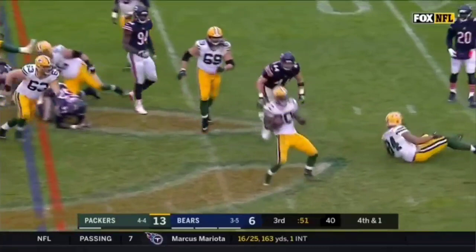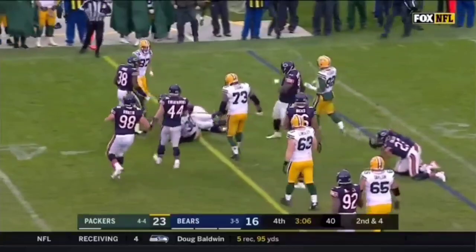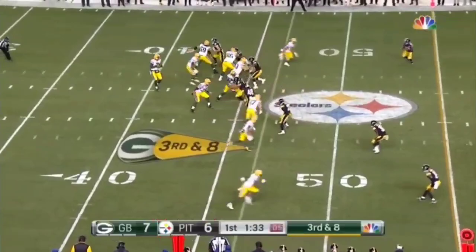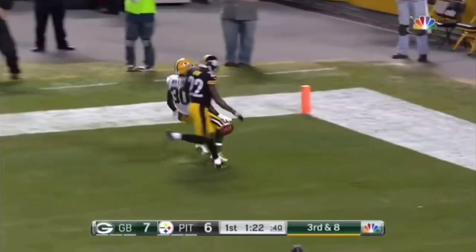This game on the road against a divisional opponent. Stepping up is Floyd. Look at Williams, and he powers his way to a first down. Third down and 8. As he moves backwards, it hits Williams, and Jamaal Williams is inside the 30. Out in front, a Green Bay touchdown.